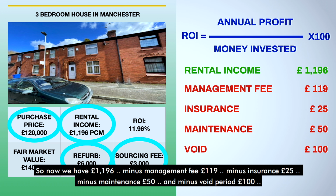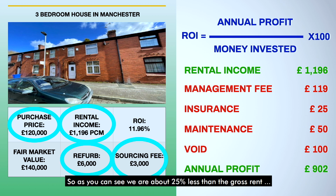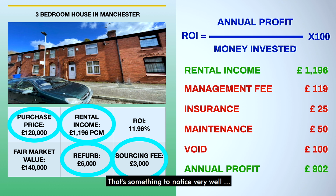So now we have £1,196 minus management fee, £119. Minus insurance, 25, minus maintenance, 50, and minus void period, 100. So the cash flow or the net real income will be £902. So as you can see, we are about 25% less than the gross rent. That's something to notice very well.